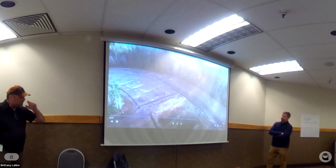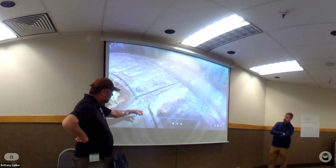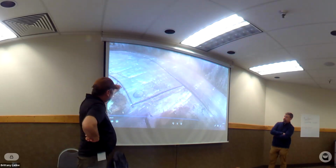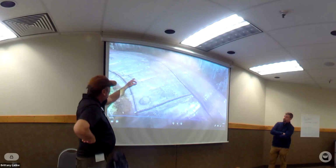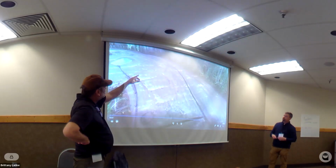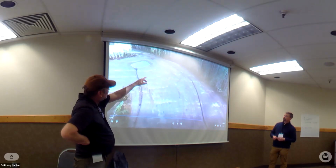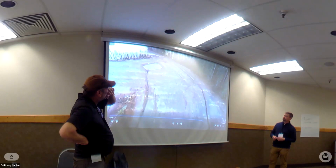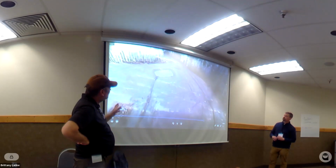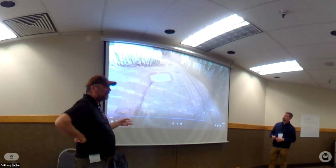See those channels there? That's part of what got them red tagged: these channels didn't have any check dams in them, and they're not lined. It was just conveyance. There's some check dams there, but a lot of these didn't have anything. And then they had punched in a 12-inch pipe right down there somewhere and kind of tried to hide it. It was just some land they were going to develop in the future, but this contractor usually keeps me pretty well informed about what they're doing, and they failed to mention that.